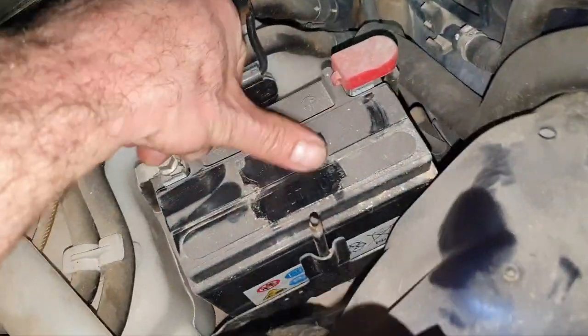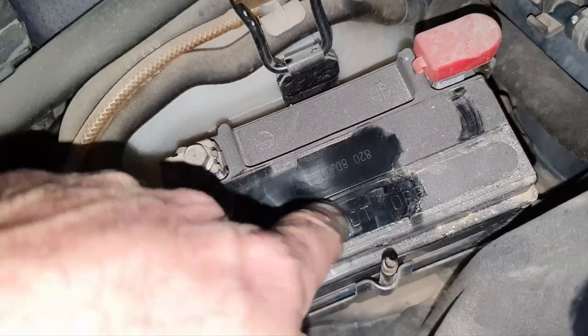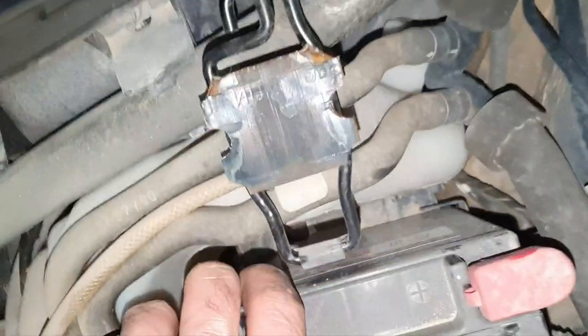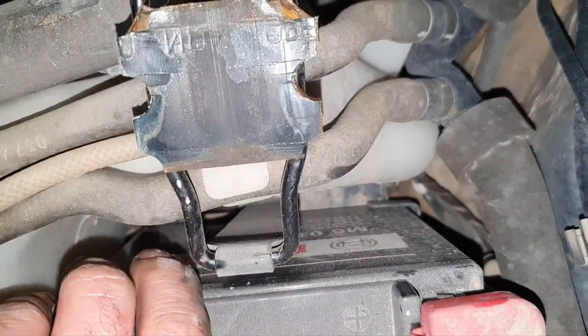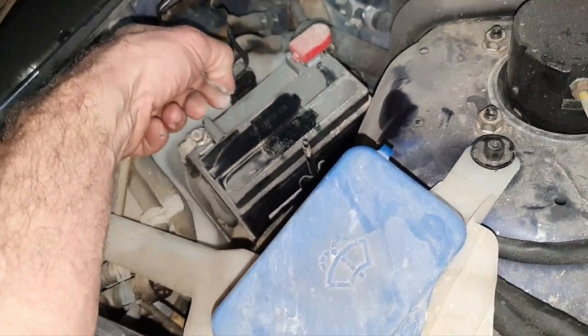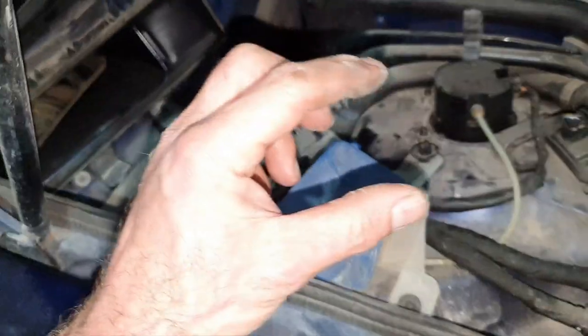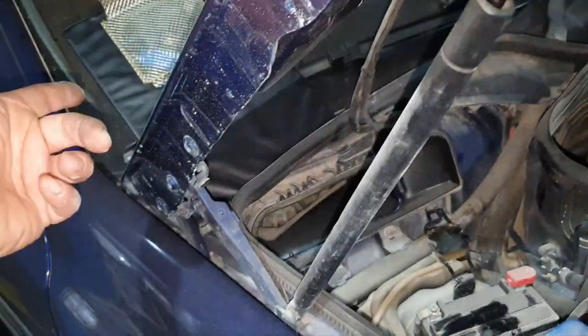All right, what do we have here? I have no clue, they squeeze it too much. Yeah, it's a Boss, that's why. It's fine. With these batteries, a sticker comes where you write the date. Usually I put one sticker on the battery and one sticker on the service book instead of the glove box.